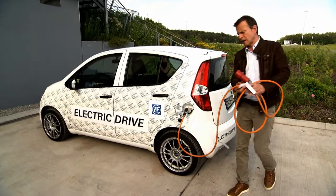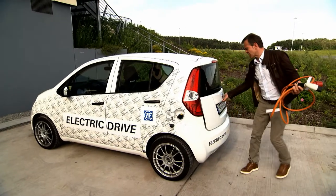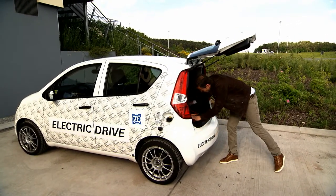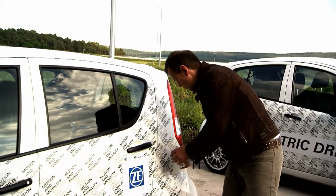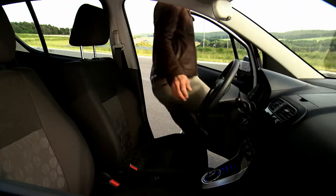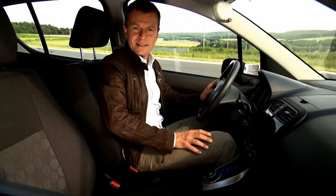This is the future of refueling. Simply recharge overnight, or if you're in a hurry, in 2 hours using a high voltage socket. Stow the cable again, close the hatchback, then off you go to work, shopping, or for disco. A range of 120 kilometers should be enough on most days.